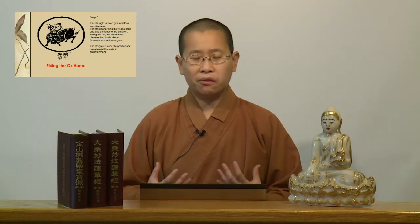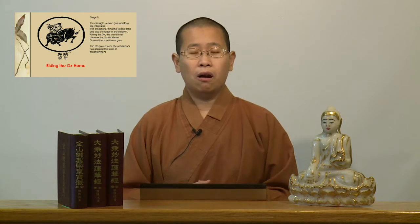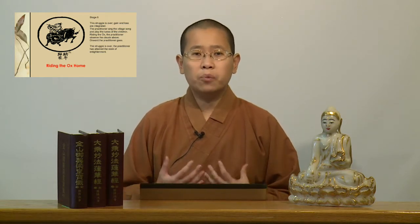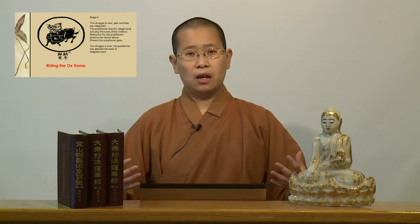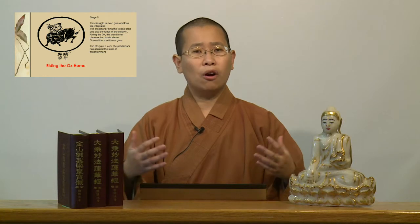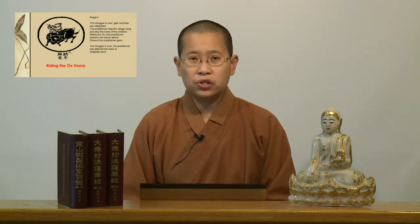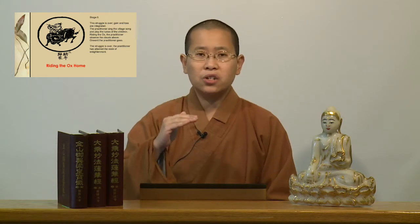He plays the flute. And also, he rides the ox. And the ox calmly allows the practitioner to ride it. So everything is towards the path of enlightenment. And this is the stage where the practitioner reached the beginning stage of enlightenment.